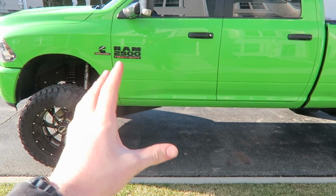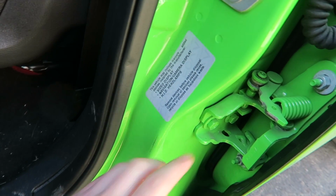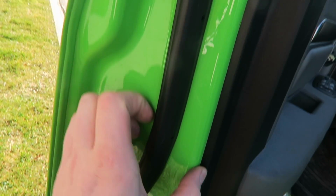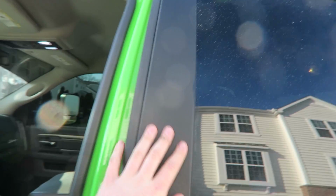This whole time, guys, I've lied. My truck's actually vinyl wrapped. If you open the door here, you could see the shop did a pretty good job of getting everything. They spray painted the hinges, all that. But you could say the vinyl wrap did an awesome job. If you look here, you look at the paint code, and you can just tell that if you're gonna come up here, you'll be able to peel this black section off and actually be more green.